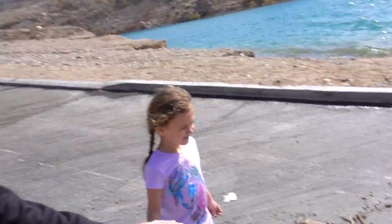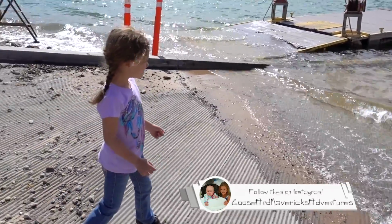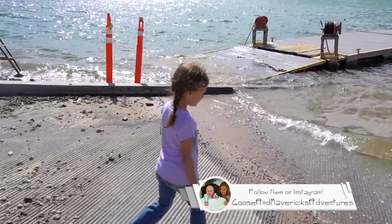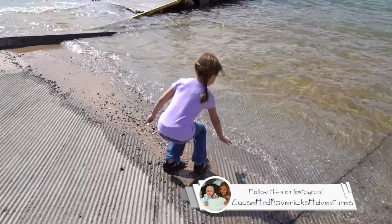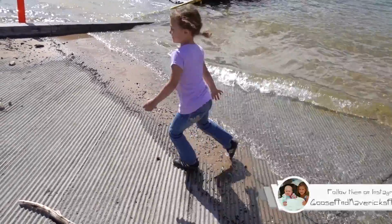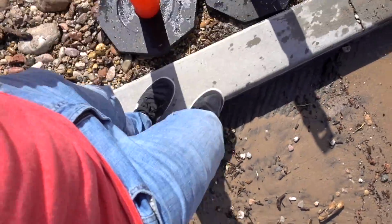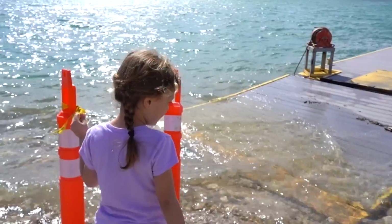Goose has requested that we go and touch the water, so we're not gonna get soaking wet though because we don't have a change of clothes, okay? Wow, there's a lot of waves. Just put your hands down. Okay, your feet are getting wet. Back up, back up, back up. I'm gonna step on here. And then feel. Ooh, that's not warm. Not warm at all.